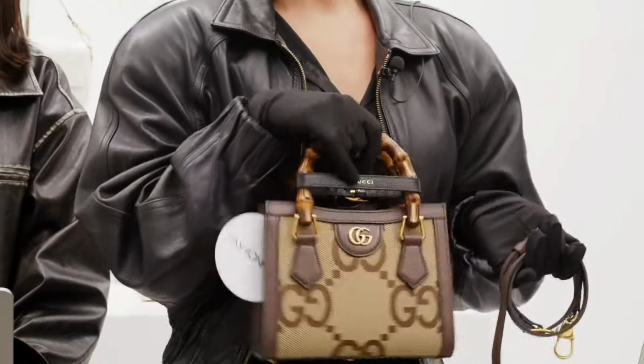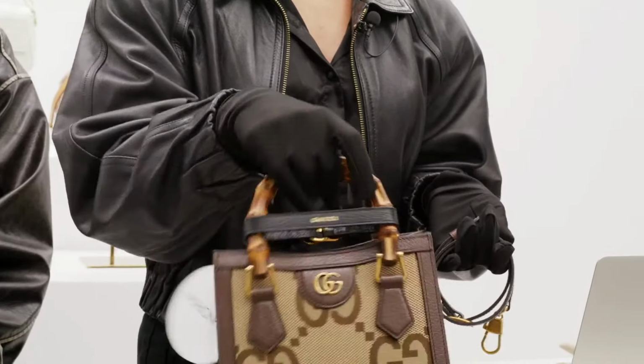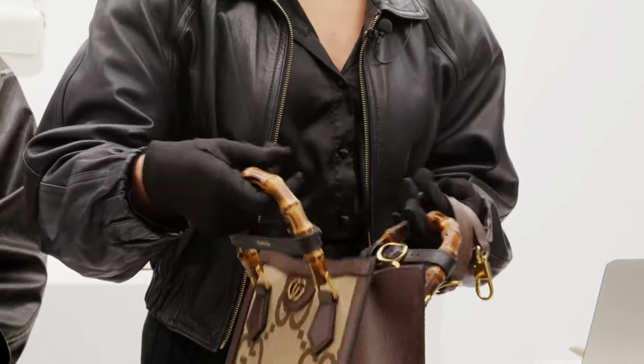I kind of like holding it by the bamboo top handles. For some reason, the ridges in the top handles really make it comfortable to hold by your fingers. Like there's a place for each finger. So this one's really, really fun. I really enjoyed this one.